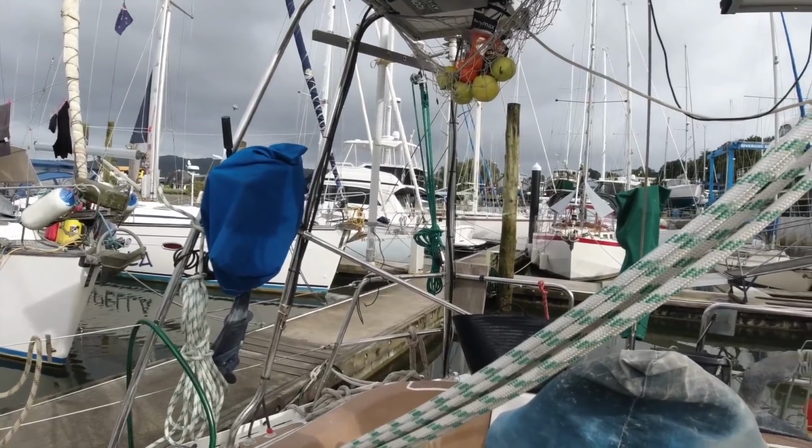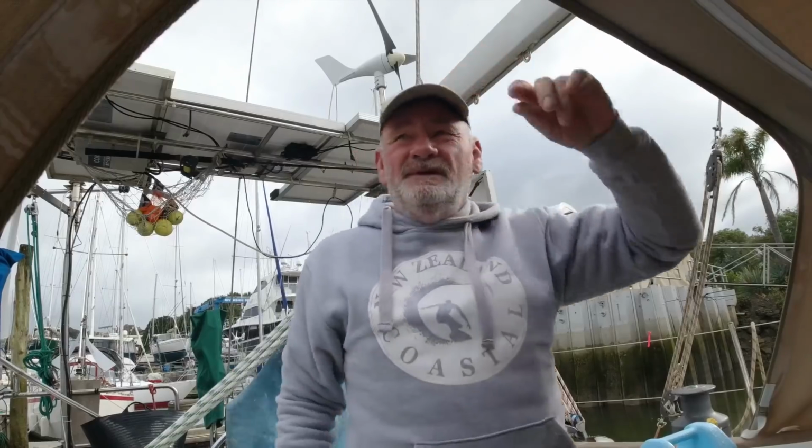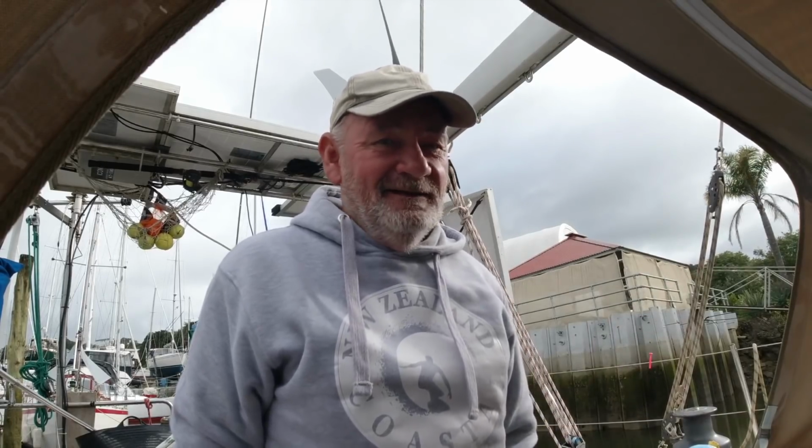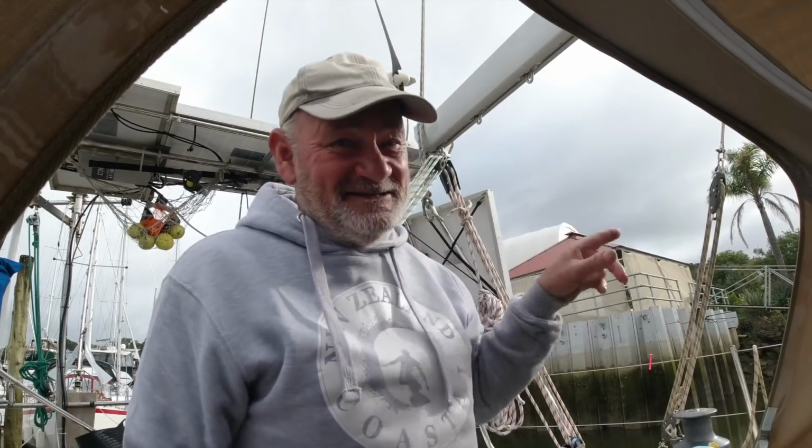Quite a nice sunny morning this morning in the marina. But last night we had an awful lot of rain. And then my friend came round this morning and told me something I didn't know. There was something on the side of my boat, my kayak. And I hadn't noticed this morning it's not actually there. It's on the mud over there somewhere.